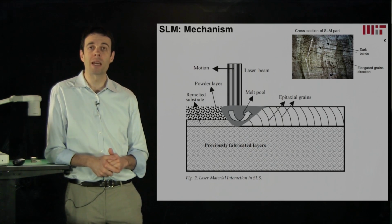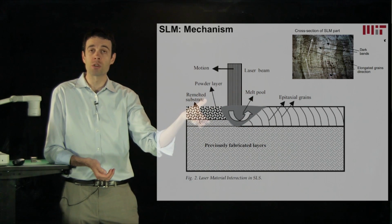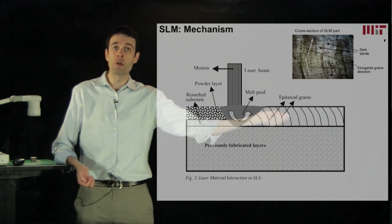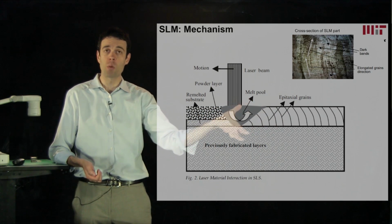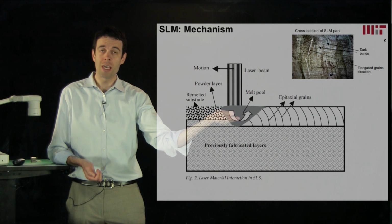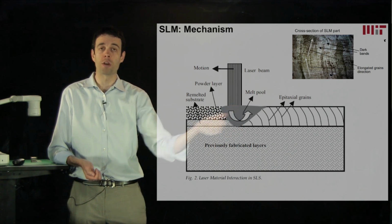Let's look more closely at the mechanism of SLM. Here you have the laser beam moving from right to left, and as it moves, it melts the powder. Ahead of the laser is the unmelted powder, and behind the laser is the solidified metal. You want to go from loosely packed powder that you can spread to a fully dense solid metal. And in between, under the laser, and a bit ahead and a bit behind, is what we call the melt pool. This is where all the action happens. And you can also see that the laser melts and the melt pool extends down into the previous layer, because like in SLA, we want to melt or cure down below the fresh powder so we have a monolithic full density part.